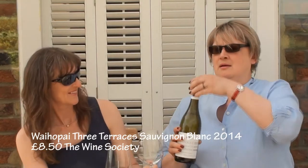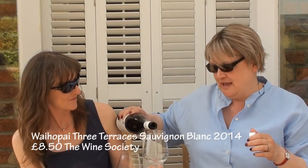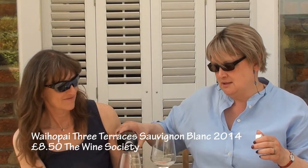If you're looking for something crisp and as fresh as a sea breeze, look no further than the Waipara Three Terraces Sauvignon Blanc 2014, which is £8.50 at the Wine Society. It looks like it's got pebbles on the label too. Perfect beachy pebbles on the label. And it's screw cap, as are all three wines we've got today, because that's easy for a picnic.